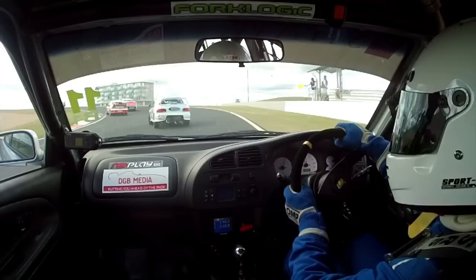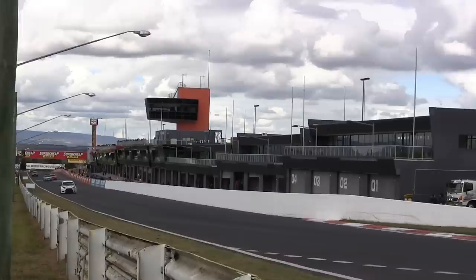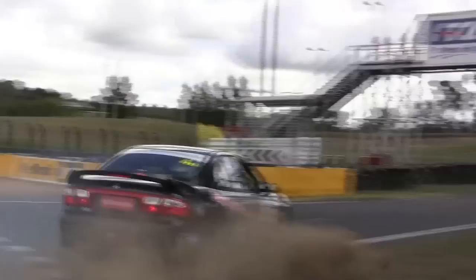On board with Peter Lowne. And you can see there Steve Shelley having a major engine issue, melting a piston and forcing himself off at the chase. After nearly 4 hours of racing last year, the first safety car comes in the first 15 minutes of racing here as Wilbone has a bit of a off at turn one.